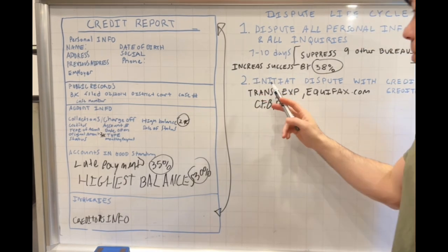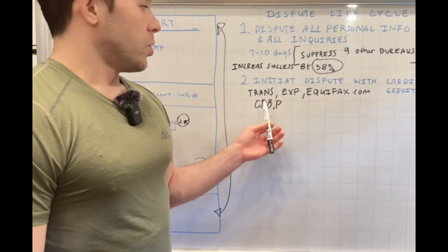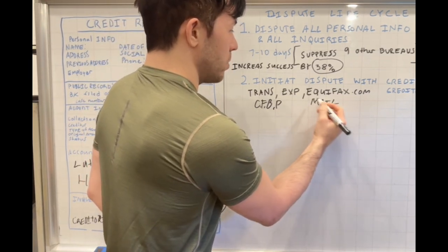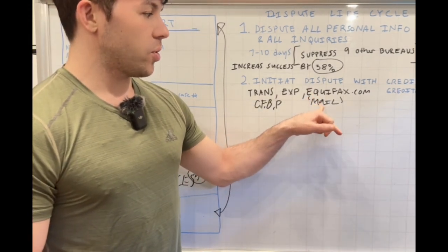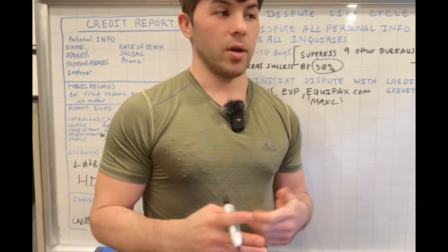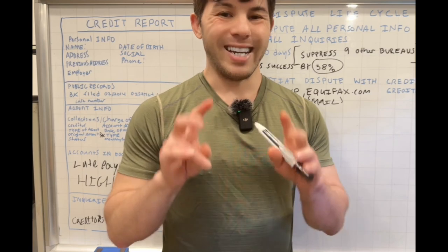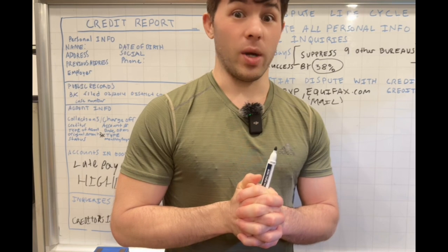Now, number two is when you actually want to initiate a dispute. You can do that online, you can do it with the CFPB, you can do it by mail, if you so choose. I don't do it by mail, I do it online and then with the CFPB. Sometimes I do mail. But how else can you communicate with the creditor? A good way is to go to your local court and e-file a small claims lawsuit against the creditor, and that's a way to communicate with them.